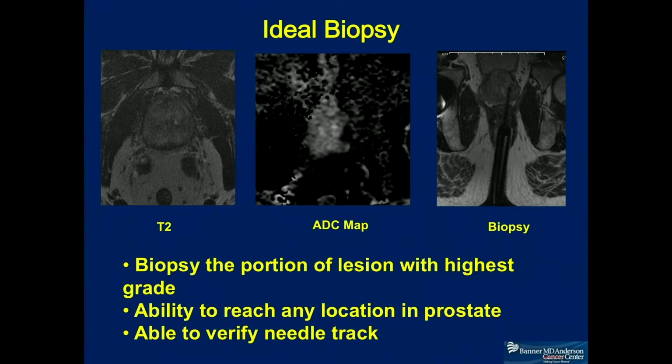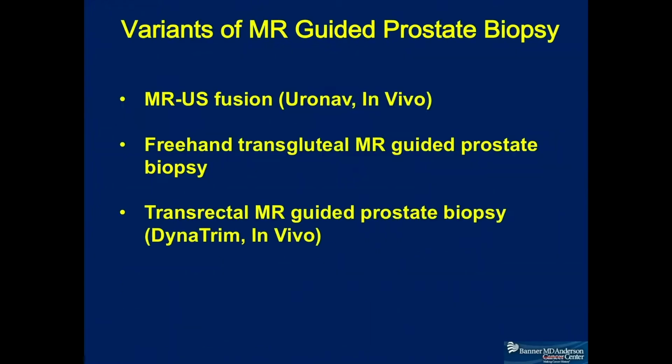So, of course, if we want to do a biopsy, we want an ideal biopsy where we can locate the lesion, find out the most aggressive portion, and be able to reach any part of the prostate gland in order to get to that lesion. And at the end, after you've taken the biopsy, you want to be able to know exactly what you hit. You don't want to say, oh, I'm in that region, but I really did not get the most aggressive portion.